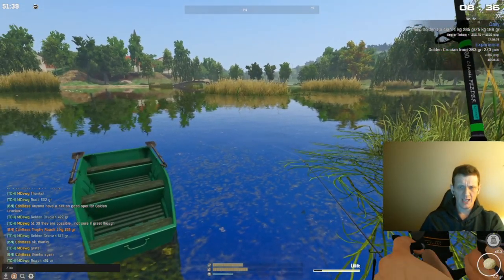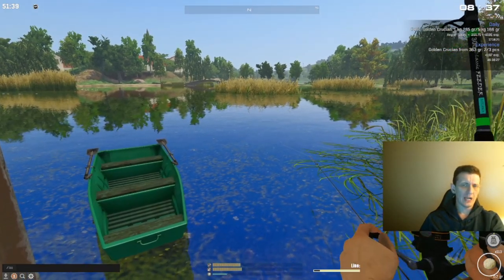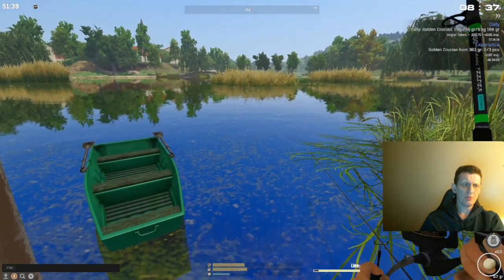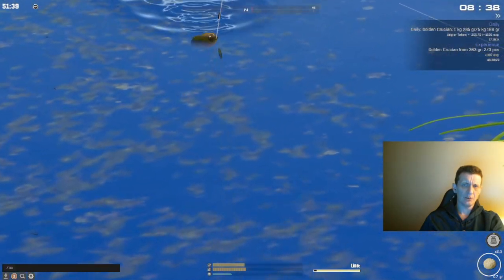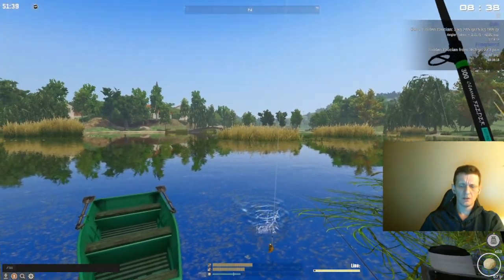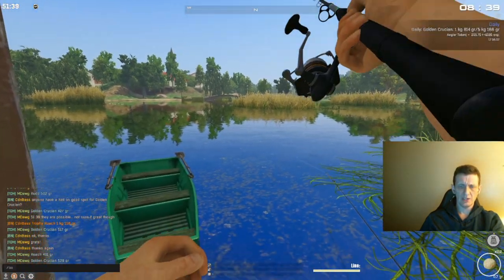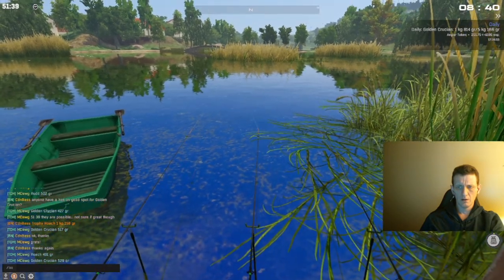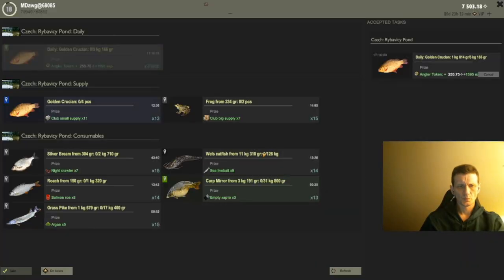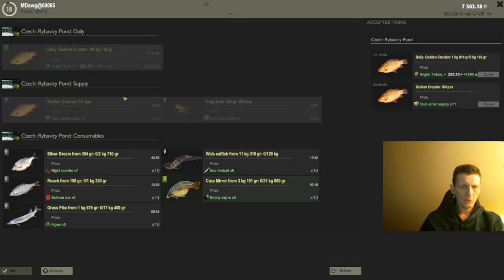So bread took a while to get the first bite. This is 0 hook. But I am wondering how much would go for bread. I mean, roach maybe, but golden crucian should be a reasonable hit rate, I would think. Yeah, there we go. That just finished our experience quest. So that's good. We will absolutely take a golden crucian club supplies quest.